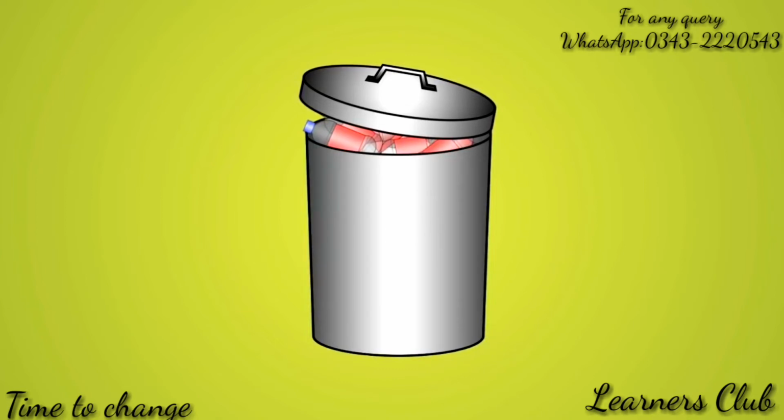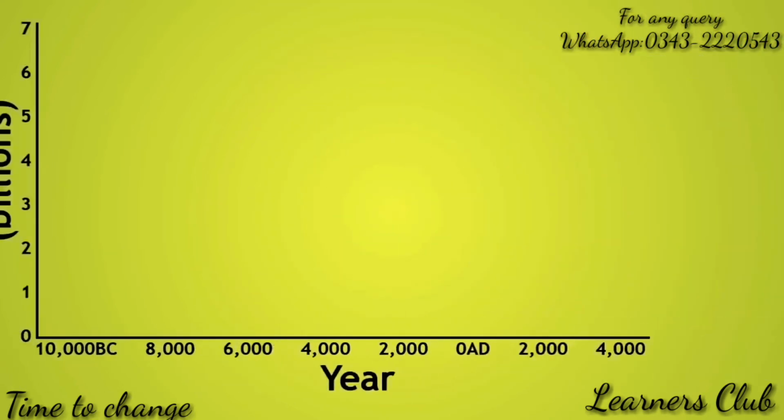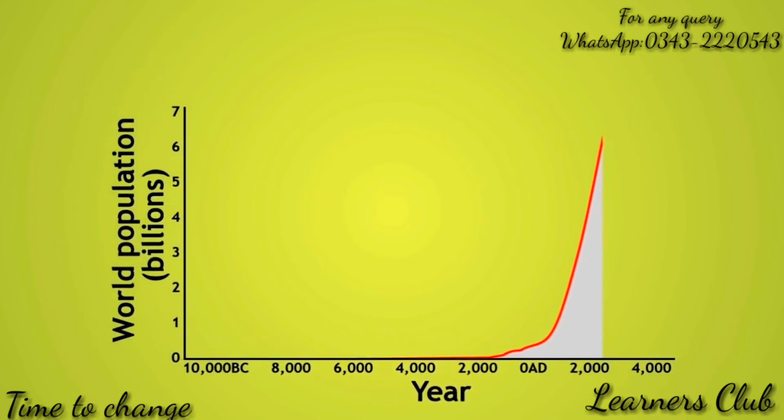Imagine if these synthetic polymers could not be recycled. All the soft drink bottle waste, plastic containers, and certain packaging materials would just accumulate. With the global population expanding at an exponential rate, without a good recycling scheme in place, this could become a very serious environmental and social issue.